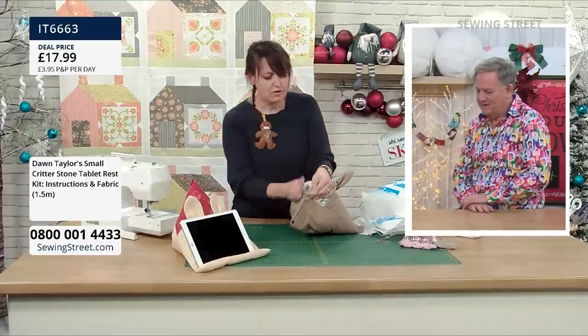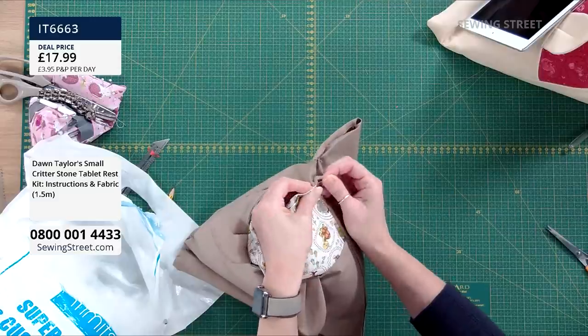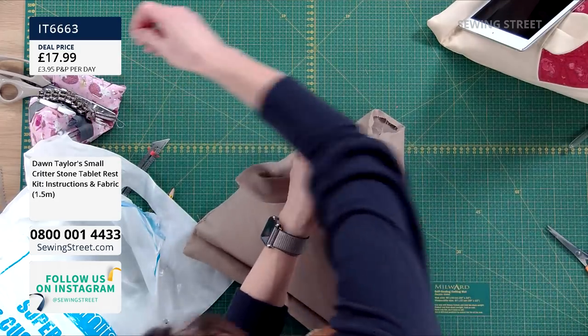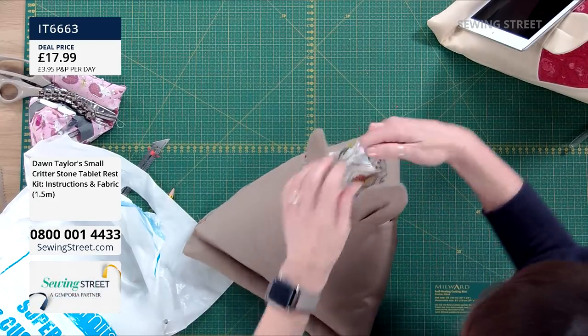Condone, thank you, Violet. So I used my smaller pins to pin this seam together, because these are stronger. But then I push the fabric out of the way with the longer pins. So bring your stuff in.